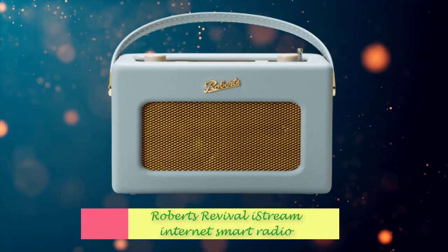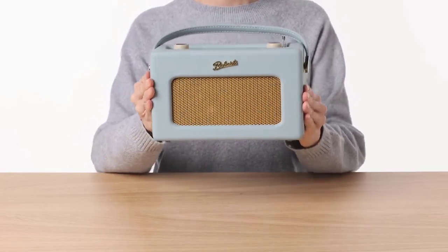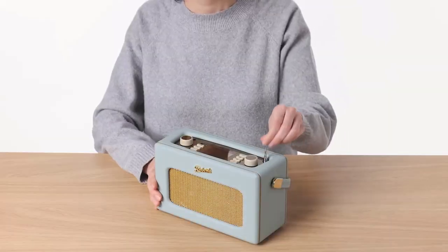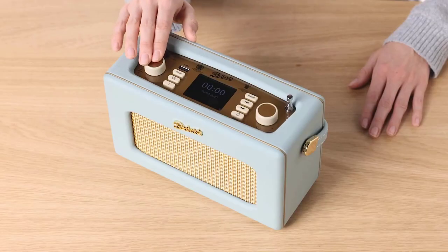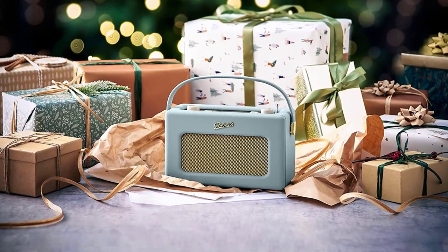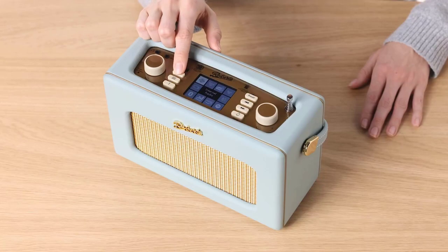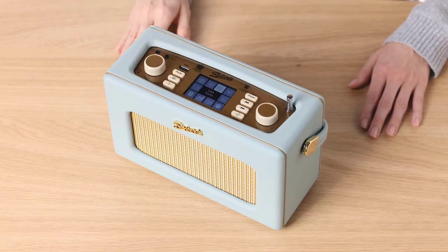Number 8. Robots Revival iStream Internet Smart Radio. The Robots Revival iStream Radio can connect to the internet to access your favorite shows and stations. It can also connect via Bluetooth, which means you can play your favorite Spotify playlists, and use your phone as the remote control. Made with a handcrafted wooden cabinet, Robots boasts a warm depth of sound and says you can adjust the tones to meet your preference with the bass and treble controls.